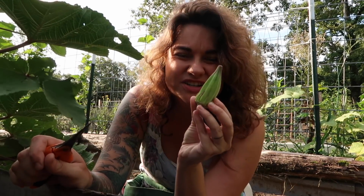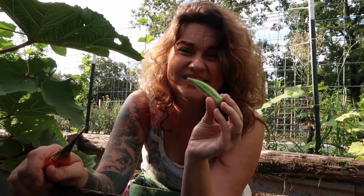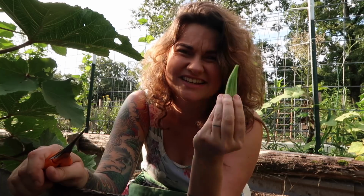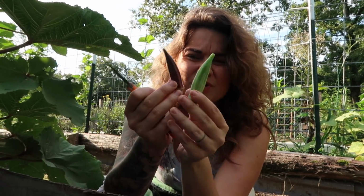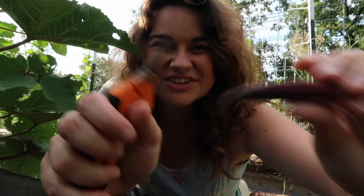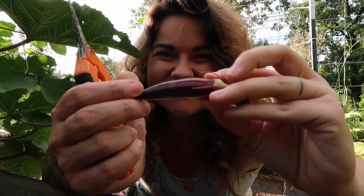I would say they're all wonderful. The Texas Hill Country is like a squatty little one. I really like this one fried like in slices. The Clemson Spineless is super soft. It doesn't get those hard ribs until it gets a lot larger. These and the Jing Oranges are really good if they're picked small like this and fried whole. The Burgundy Red, they're really interesting. They have these little tassels at the top and they have great flavor.